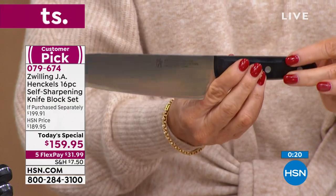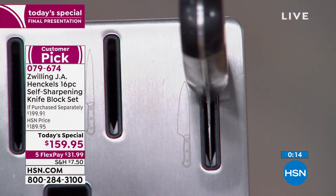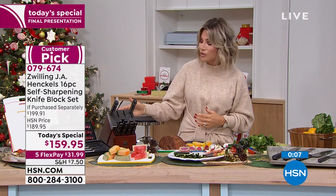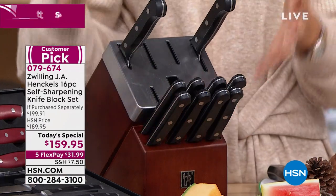So if you want the very best, today is the day. Every time you place this knife back in, hear that? It's sharpening that knife. So you never ever have a dull knife again, so you don't have to worry about sharpening these. I mean, it's just brilliant. It's under $32. And remember, you're even getting the base with it and the 8 steak knives, all full tang on these as well. So final chance.